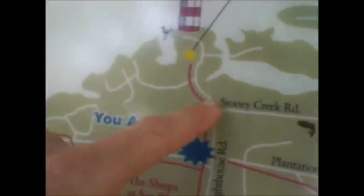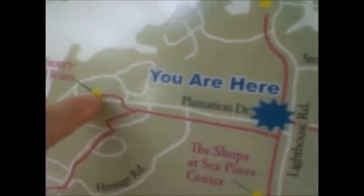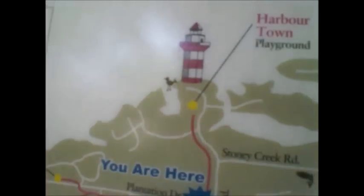That's what somebody told me. 2, 4, 6, 8. Who do we appreciate? And then we're walking back. So we walked from here, and we took the trail here, and went here, and then we went back, and we're going back to the lighthouse.